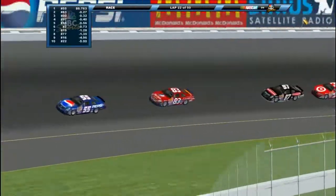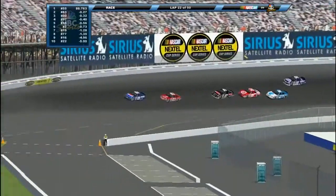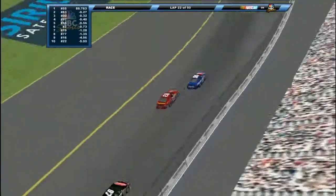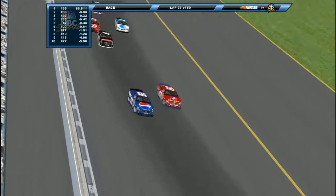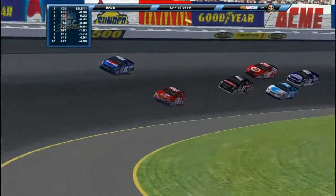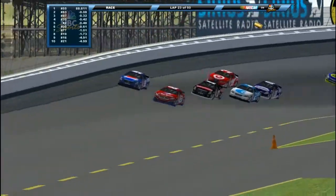Washer in second. Got a good run in that corner. He might take the lead back this time. Here he comes. He makes the move. Looking to fill the 55 block. No, she doesn't. Side by side. Washer and LaPlante. LaPlante shoots up the track, trying to give room to the 83.